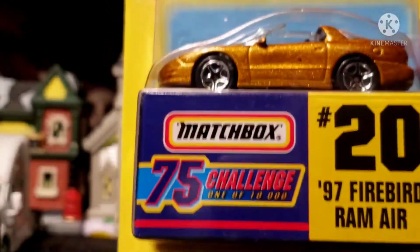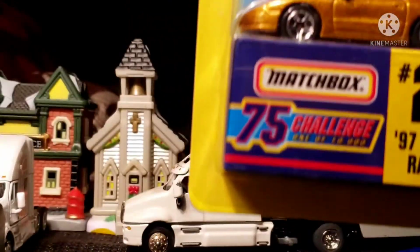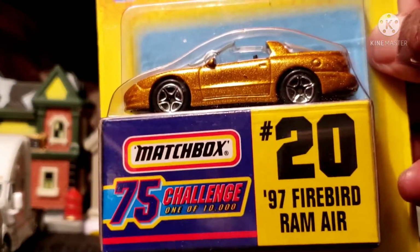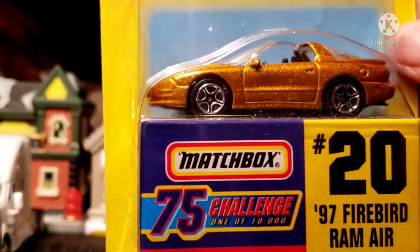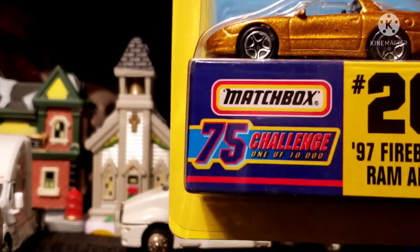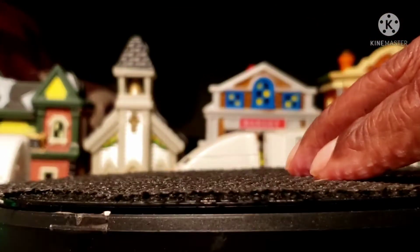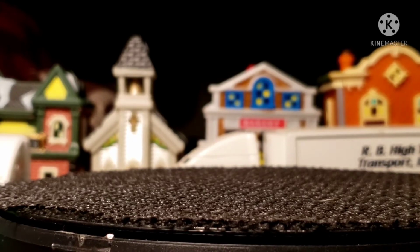Wow. So this is number 20. I never found all 10,000, but I was happy that I found at least 6 of these, I think. All for a buck each. Okay. Let's put the wheel back in place, guys. Hopefully I can put it back in the right place. All right.